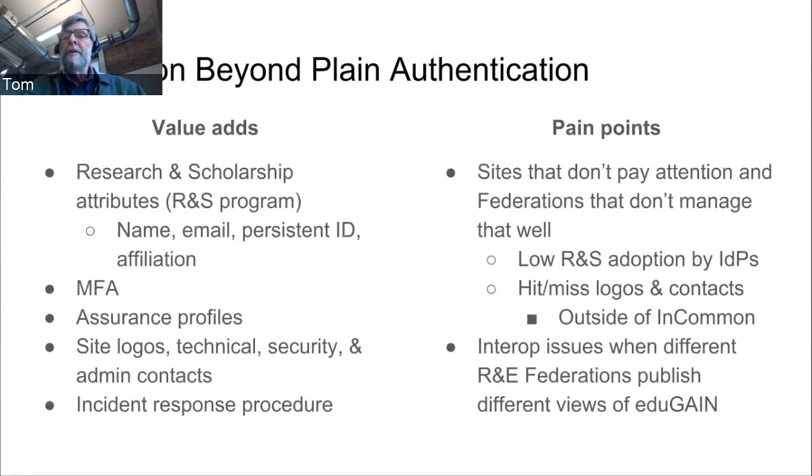So for purposes of science gateways, I would say that authentication is going to work quite well. If you want to rely solely on federation for some of those research and scholarship attributes, that's going to be a hit or miss proposition right now. Those logos and contacts and things like that are good for user experience, also hit or miss on an international basis, although I would say that InCommon, the US Federation, now has north of, I think, 95% of all of the entities in that federation with all of those things, because InCommon has developed procedures for ensuring that all of its entities maintain things like that in a fresh way. And then there can be some interop issues. The national federations can publish somewhat different views of the whole overall global federated access network, and so that can result in some interop issues that we won't go into.